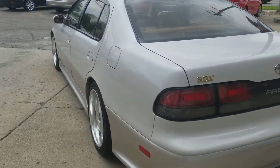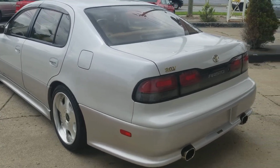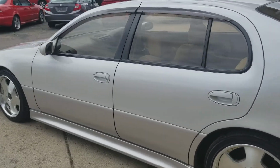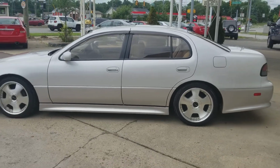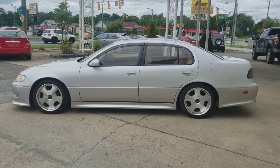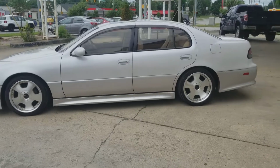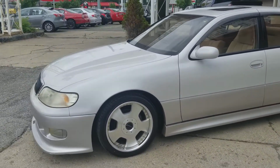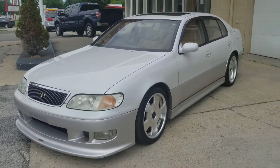In Japan, they have their own style of Carfax and history report. This came back as a one owner, no accidents, and it shows. I mean, this car is unbelievably gorgeous. Step back here and show you a nice side view. This would be equivalent to probably like a Toyota Camry, a Lexus GS 300 series car.